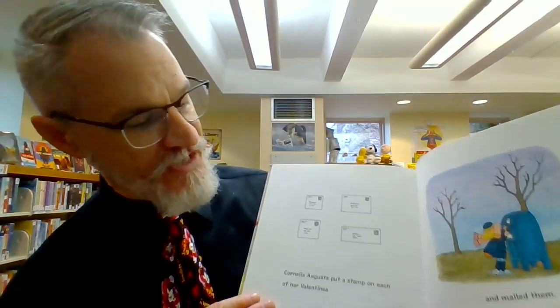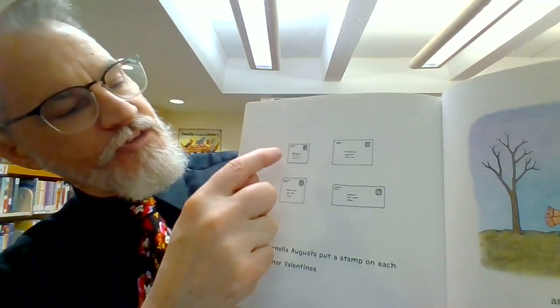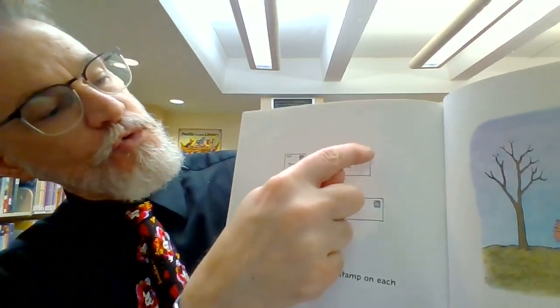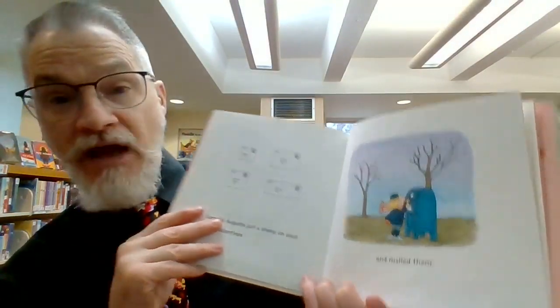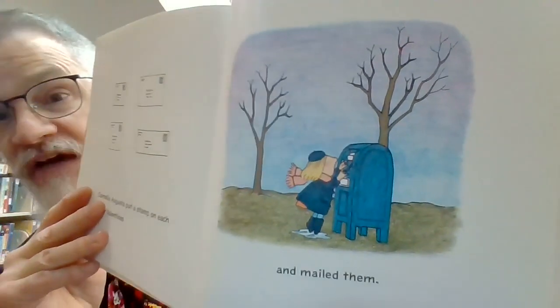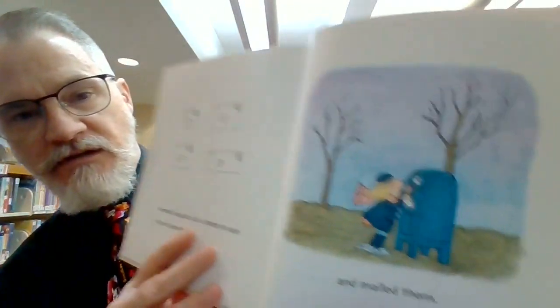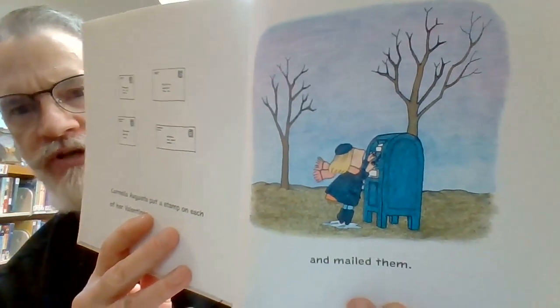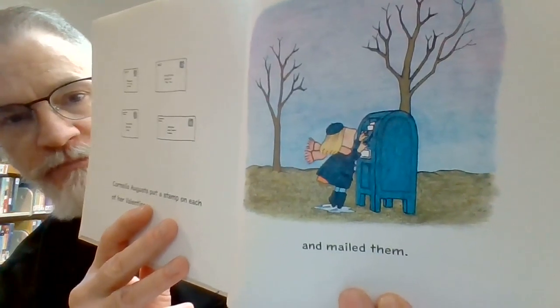Cornelia Augusta put a stamp on each of her valentines. Here are the stamps. Let's count them. 1, 2, 3, 4. And mailed them. Oh, have you ever mailed something? In the mailbox. Look, is the mailbox bigger or smaller than Cornelia? It's bigger. She has to tiptoe up to reach.